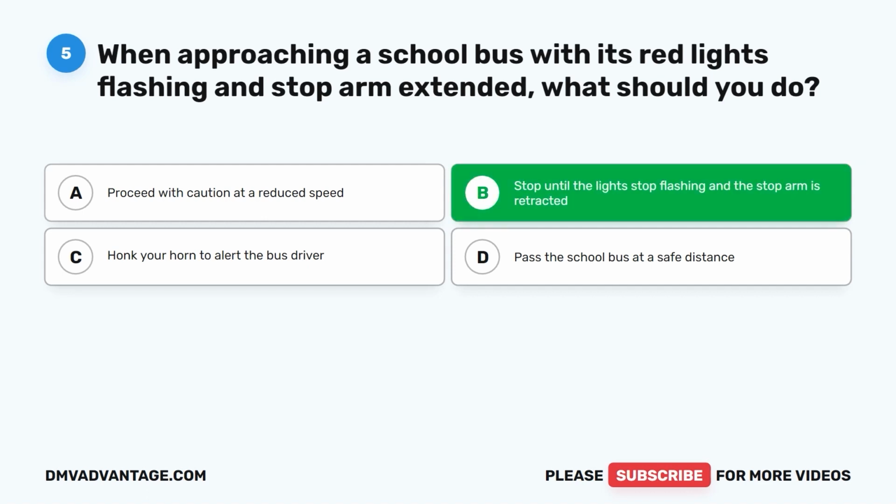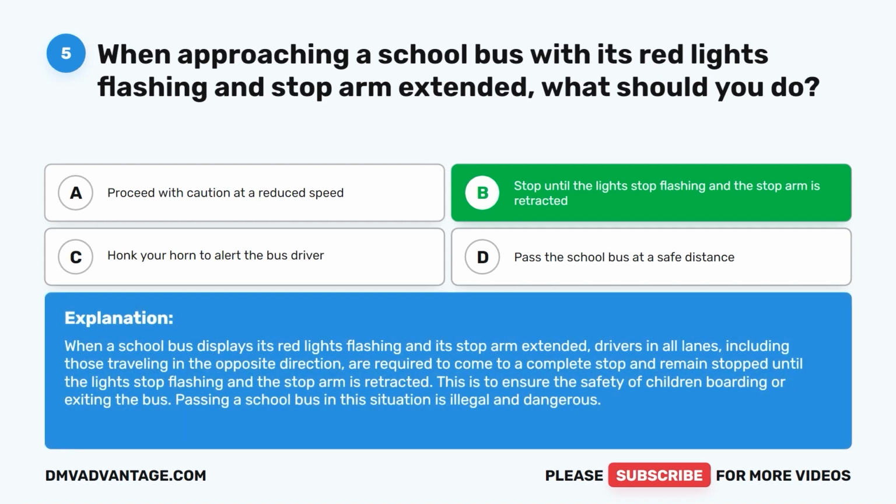The correct answer is B. Stop until the lights stop flashing and the stop arm is retracted. When a school bus displays its red lights flashing and its stop arm extended, drivers in all lanes, including those traveling in the opposite direction, are required to come to a complete stop and remain stopped until the lights stop flashing and the stop arm is retracted. This is to ensure the safety of children boarding or exiting the bus. Passing a school bus in this situation is illegal and dangerous.